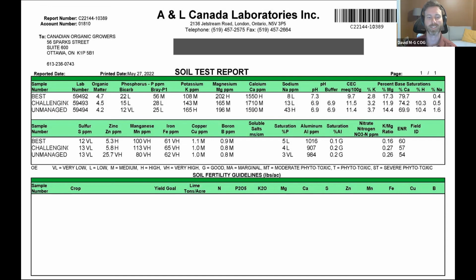I was just going to say that David, I know you had a question about the ratio. So if you want to finish that question. Was it fair to say that the ratio is more important than the actual, whether it's high or low? It's how the ratio of the components together, I guess, especially on the micronutrients.